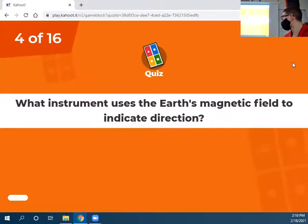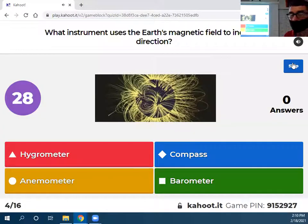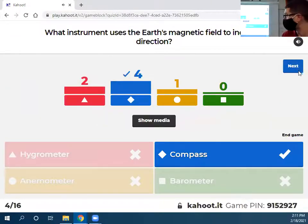Moving on, number 4. What instrument uses the Earth's magnetic field to indicate direction? Got to know our weather instruments. Is it hygrometer, compass, anemometer, or barometer? Going to be a compass. Compass is for direction. Anemometer is for wind speed. Hygrometer is humidity, and barometer is pressure.